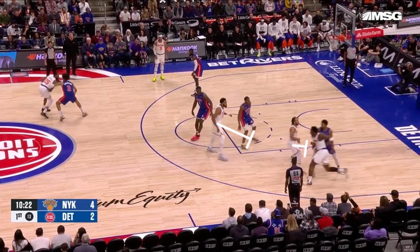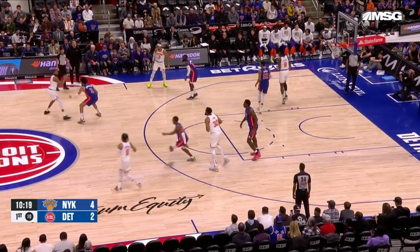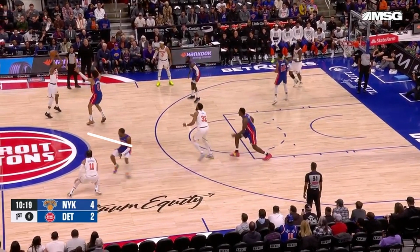So OG's going to get the stagger screen, this double screen from Brunson and Cat. But OG's not going to use the double screen. He's going to go in between Cat and Brunson here, just curl in. And then Brunson's going to use the Cat screen to come up to get the ball. But he's getting denied here. So we're going to flow straight into a blind pick action, which is going to be a Brunson back cut. And then Cat gets the ball here, and it's going to be a wide open layup for Brunson.